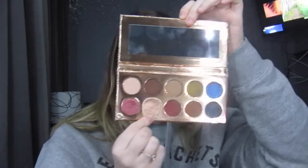Alright, so that's just gonna have to do. Okay, whatever. I give up. And then I'm gonna go in with this color, and it's called Just a Kiss. And I'm going to go in with my finger because to me I feel like that gives a better application than just using a brush. It's going to be a little messy, but that's okay.